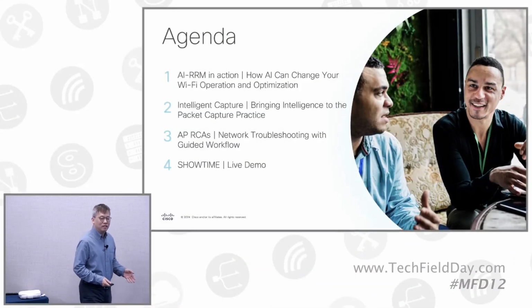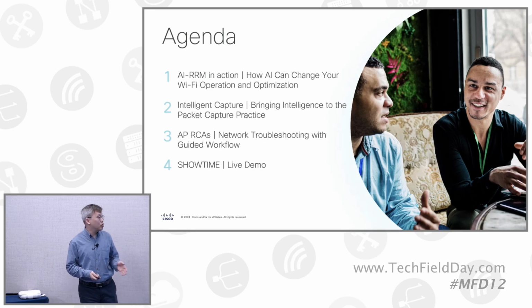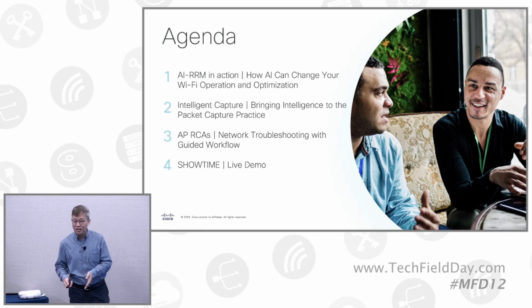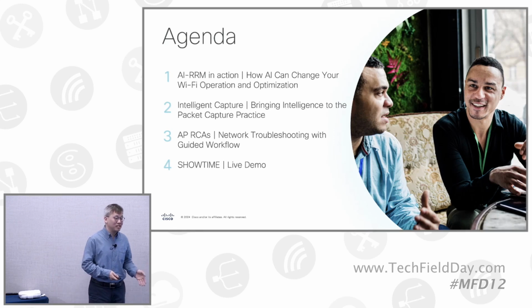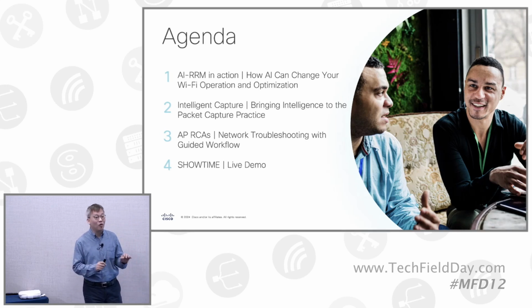So, a quick agenda. We'll quickly go over what we have achieved, what customers were able to achieve through the AI RRM, together with the Catalyst Center platform as well as the Meraki platform. Then we will give you a real-world example of how end-user troubleshooting, especially client troubleshooting as well as infrastructure troubleshooting, has evolved over the past 6 months.